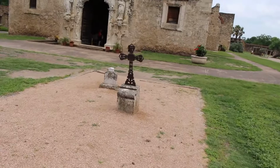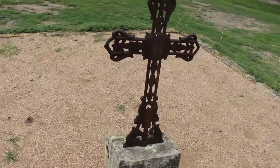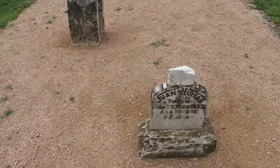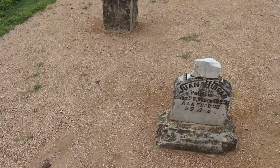Rob was just telling me there's a grave. Somebody's grave out here. Actually, two graves, it looks like. I can't read the stone. Don't know whose it is. Oh, this one he can. Juan Husar Faleco. I can't speak Spanish. He was 59 years old.